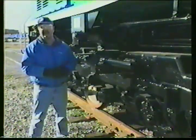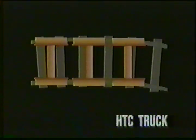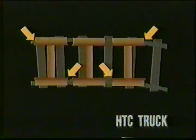Another important feature of this truck, and a major difference from the SD-60i's HTC truck, is the HTC-R2's ability to steer or realign its axles in curves. Let's take a look. When an HTC truck enters a curve, because of its rigid axles, a high angle of attack exists between the wheels and the rail of the leading and trailing axles. This high angle of attack causes the wheels to have a greater tendency to slip and also produces greater lateral loading on the rails.